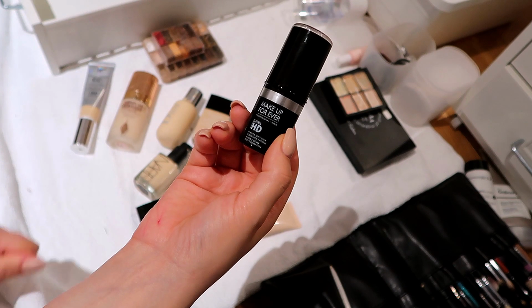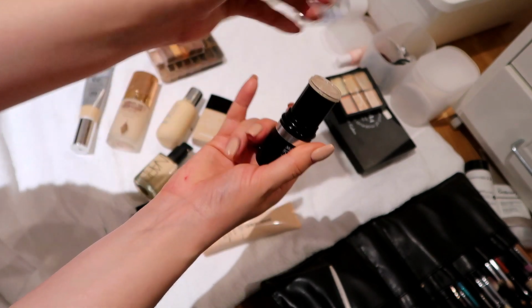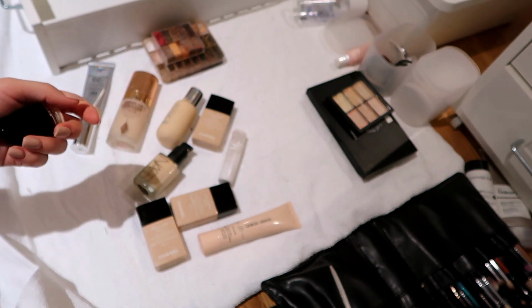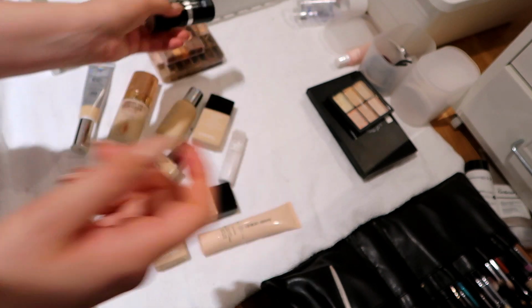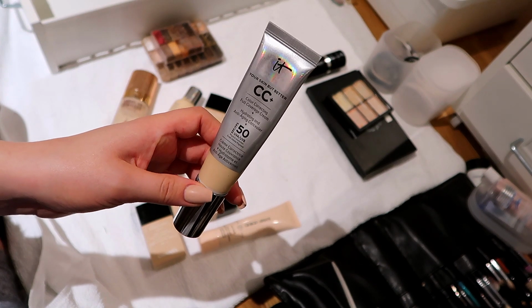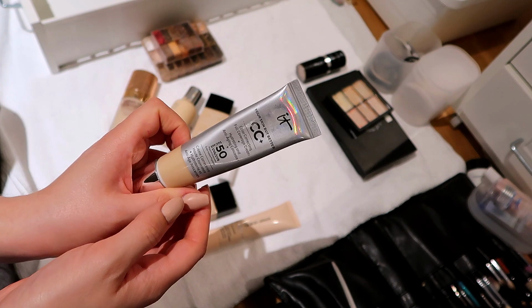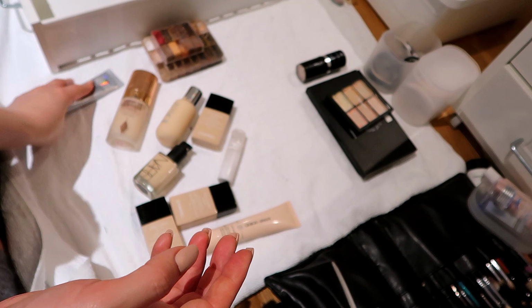Next I have the Makeup Forever Ultra HD foundation stick, and I feel like this is a little bit old. Oh my gosh, that smells so horrible. That has to go right away. That is disgusting. That is so gross. So I have the It Cosmetics CC cream, and I like this one quite a lot, even though it is very, very shiny. But I do still use it, and I bought it not too long ago. I've already used it a bit, so I'm keeping that one.